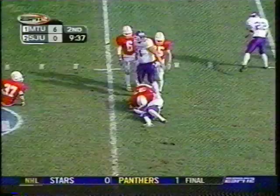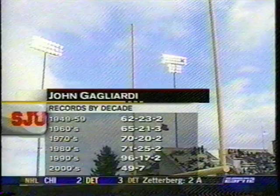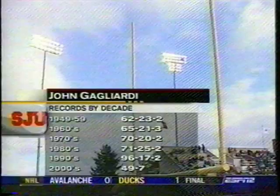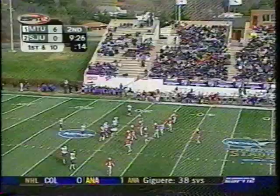Again's making the stop, and John Gilardi, the guy is a legend, and you see the records by decade, Chris, there's no slip in this guy. Records by decades, I mean, you can understand 2 of those decades, but they have going back to the 40s now. Right. Man. This is the 6th decade in which he has coached. Or is it the 7th? The 7th. That's a long time. So much that I couldn't even count.